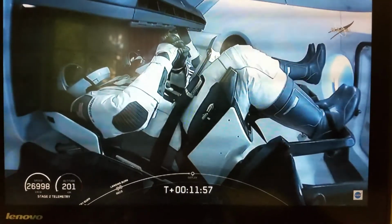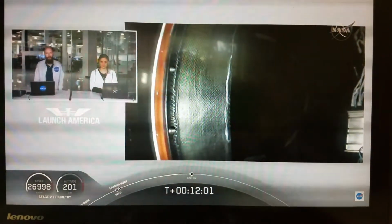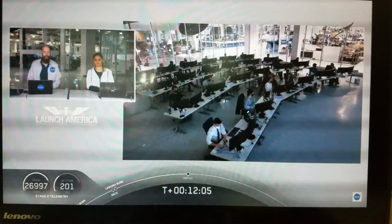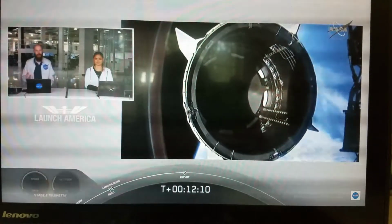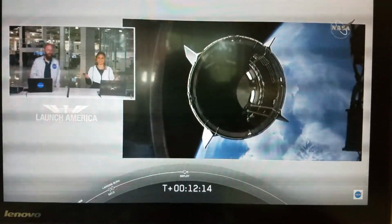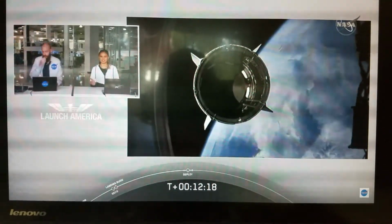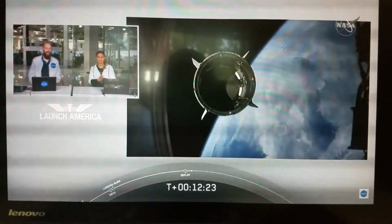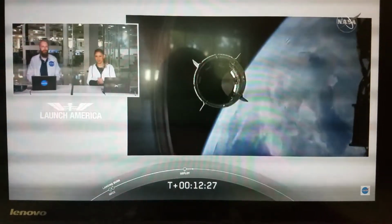Standing by for separation. Expected loss of signal. It sounds like we had an expected LOS, loss of signal, with one of the ground stations. Waiting for confirmation now. Dragon separation confirmed. Dragon separation confirmed. There is a great view right in front of you. Countdown of 1 to Dragon separate. Separating. Separation confirmed. And there's that call out. Dragon is now officially making its way to the International Space Station today.